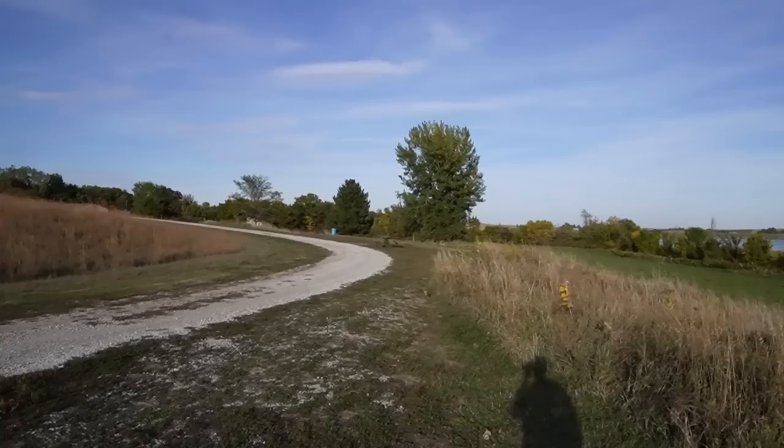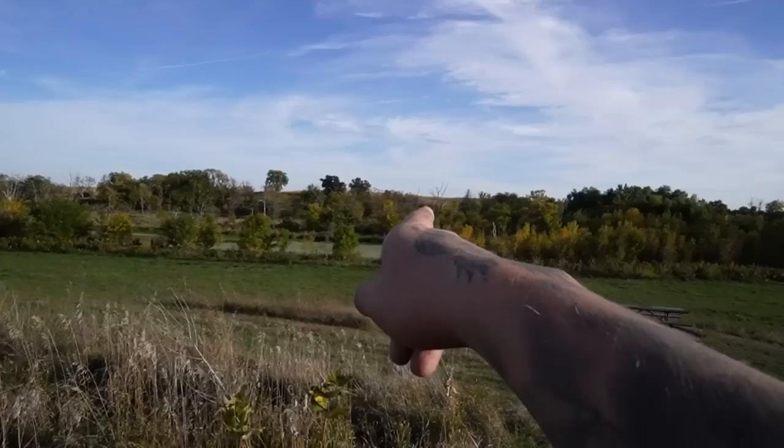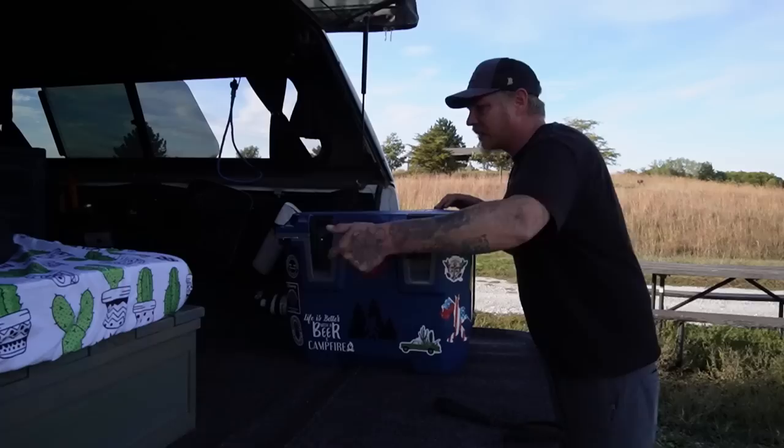And way off in the distance, you can see a little pond. But it's pretty slimy over here. We might walk down there. But here we are set up. Why don't we go ahead and crack open a drink? Still haven't thrown all my other stickers on here yet.